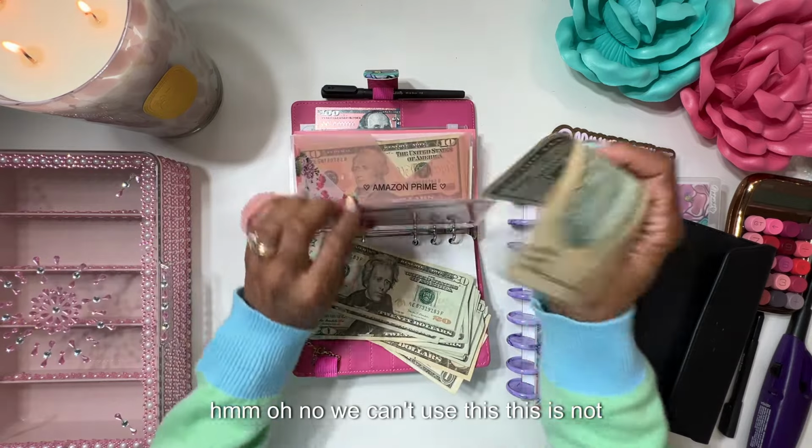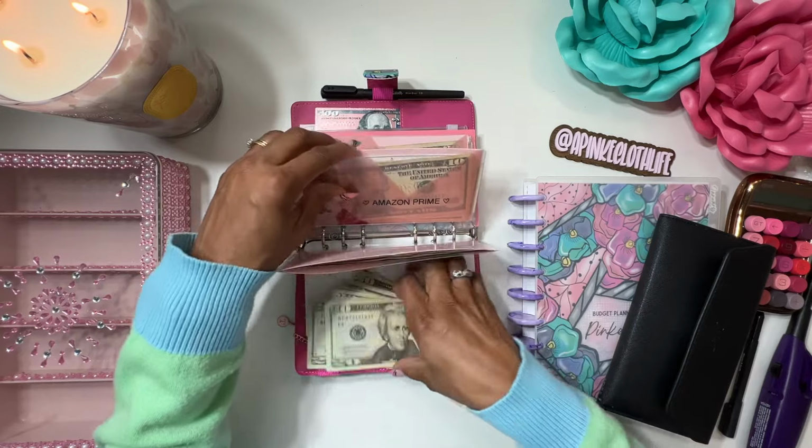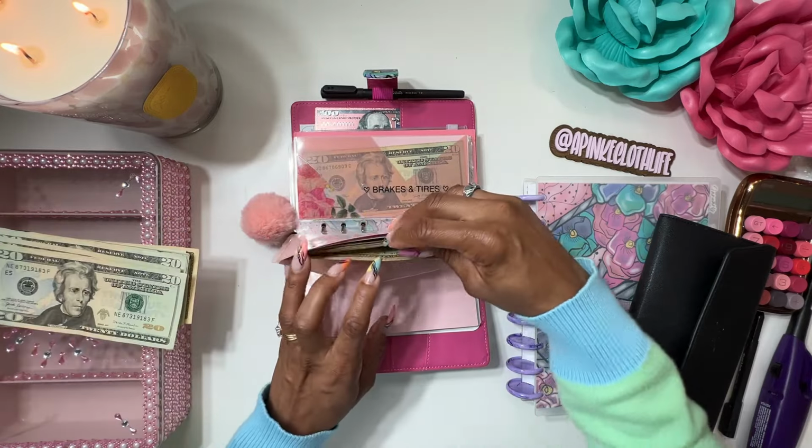Oh no, we can't use this. This is not what we're going to be using. This has the same thing that I have in my envelope. Let's try this. All right, let's see.